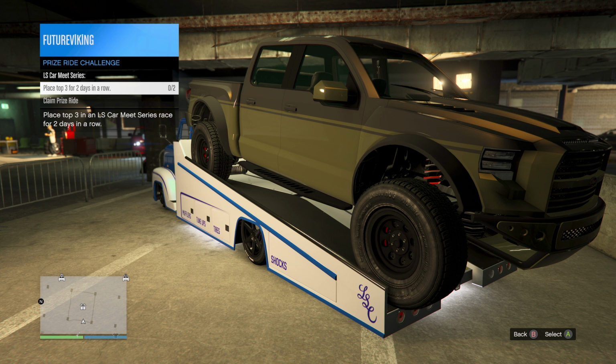Do try to win the LS Car Meet prize ride vehicle, which this week is the Vapid Caracara 4x4. It's worth $875,000 on Southern San Andreas Super Autos, and if you want to win it for free, you have to place top 3 in LS Car Meet races for 2 days in a row.